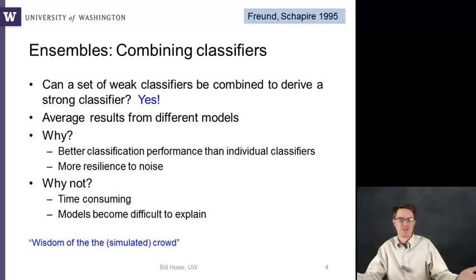And so the question that you need to answer is, well, look, does it actually make sense? Does it work to take a bunch of not very good classifiers and combine them? Will it actually get better? And the answer is not trivial to find out, but it was found out, and the answer is yes. Okay. And so you can average the results of different models, and you get a couple of benefits. One is the strength will go up, the classification performance will be better, and you can drive it up by design. But more importantly, perhaps, is more resilience to noise, and so you reduce the chance of overfitting by having a bunch of different classifiers all work in tandem.